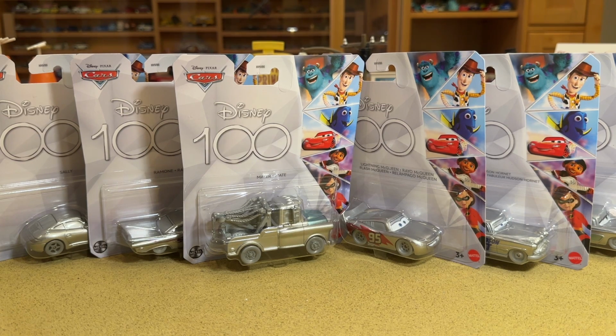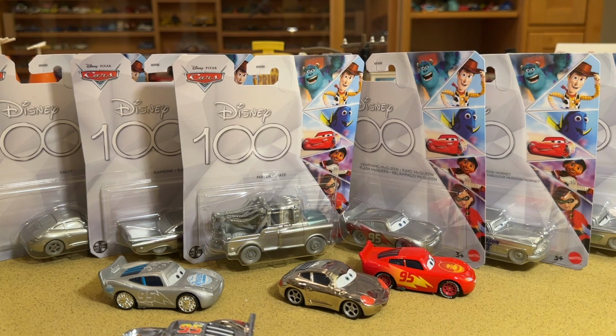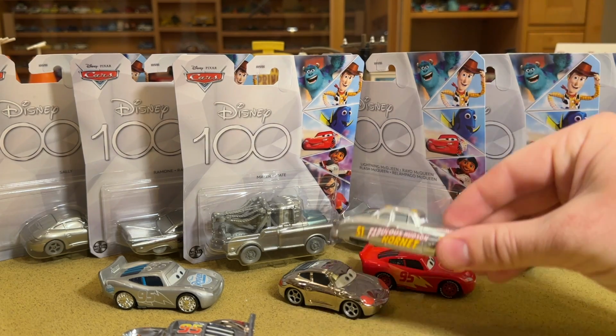Plus, I literally have like 7 McQueens here that I want to compare this McQueen to. I mean, look at all these guys. Customs, you know, there's a silver Sally you guys probably have never seen. I have a chrome Mater, like, hey, this looks almost identical to that. That's the kind of stuff that I want to do in each of their videos. Hey, have you guys seen this?